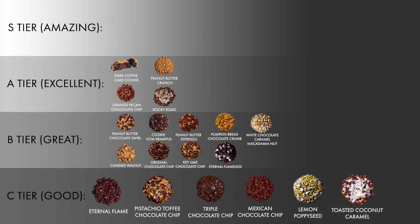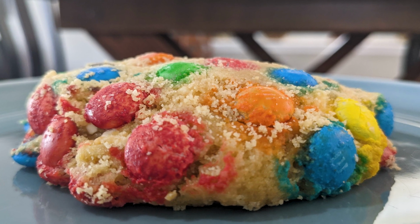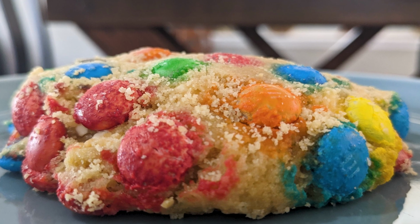In our first tier listing video, we tasted the Frankenstein cookie from Gideon's, but since then there has been a new creation, the Bride of Frankenstein. This cookie is created in the same mold as the Frankenstein, but features white chocolate chips, golden Oreos, and M&Ms.